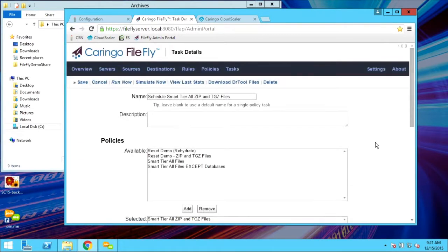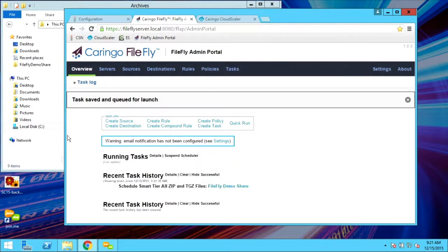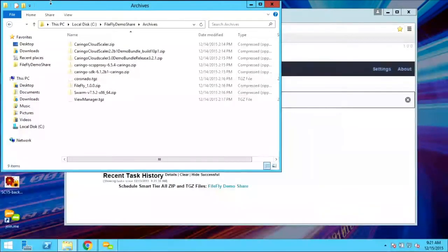And what I want to do right now is run that right now. So I'm going to run that task right now, and that was fairly quick. You can see that I've just run that migration task, and so the files in that archive directory, because they are all zip and tgz files, should have been migrated. You can see here in Windows, they're grayed out right now.